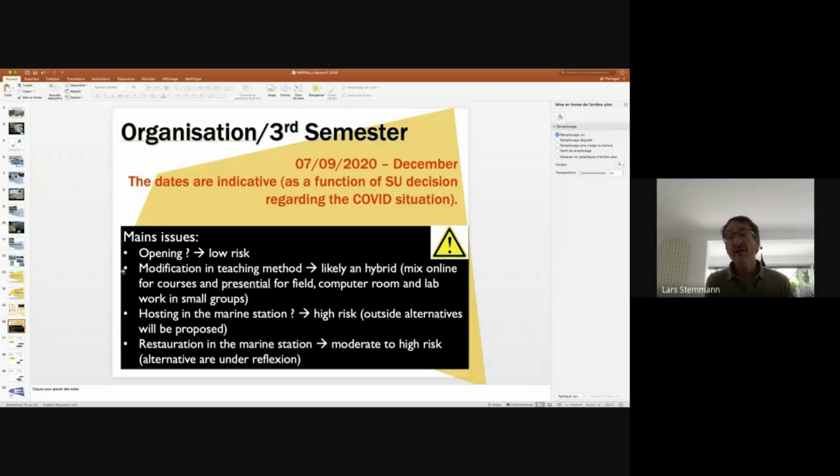So one disadvantage with that new situation is that sometimes for the fundamental lectures, you will be alone or in the library, but separated from each other, to work on the fundamental courses online. But then in small groups, you will be able to do the field work, the lab work, and also the work in the computer room. So there is another risk, which is for the hosting in the marine stations.